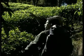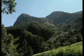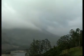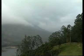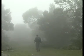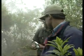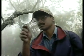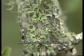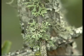There is yet another abode of lichens on top of a mountain that our researchers seek to explore. Out there, it is foggy. But that is no deterrent to our team, as the spot is abundant in lichens belonging to various species. Here is a group of Heterodermia incana, a fruticose lichen.